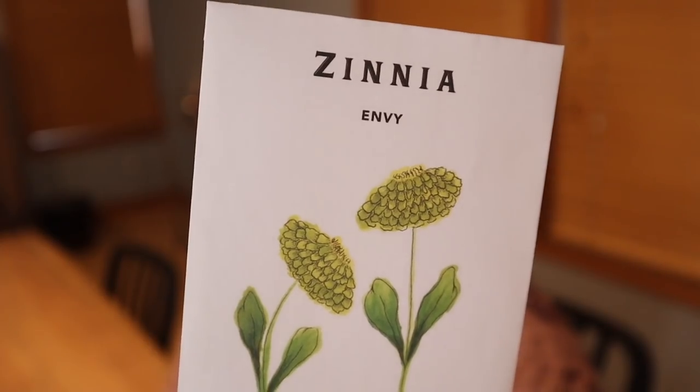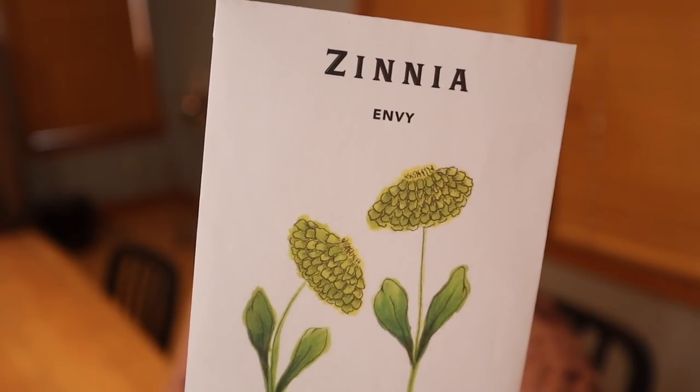And these are supposed to be super easy to grow. So I'm curious to see how this goes. I've never grown them before. And the last seed packet I got from MI Gardener is this Zinnia Envy. It says this is a vivid, bright green variety that will add a unique touch to your flower garden. So that is all my MI Gardener seeds. That was a lot of seeds to get through. And I just have to say that this is really, really getting me jump-started in my gardening bug.